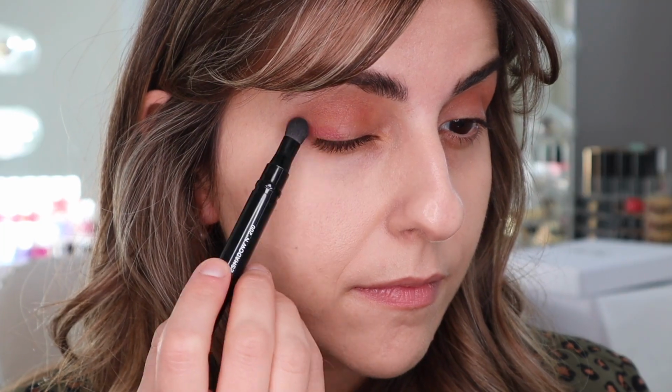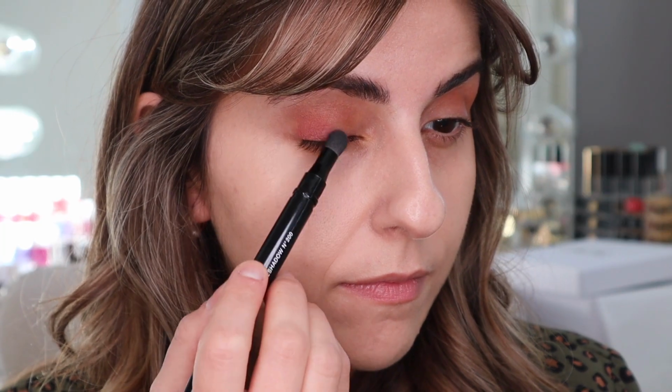Next, I went in with this pretty red undertoned pink, and I used that as a transition, and my goodness, is this very pigmented as well. I went ahead and put that on the outer corner of my eye. I started at the tip of my eye and blended it out upwards, and I think it looks really stunning.